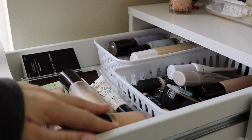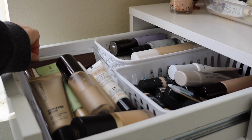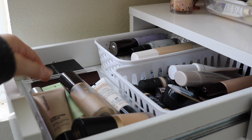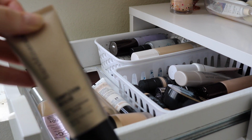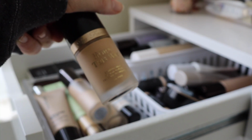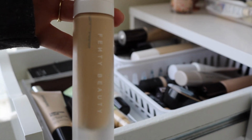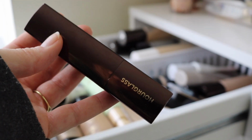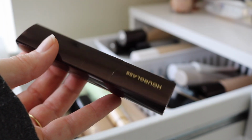So in this first little plastic thing here, I have foundations that I use quite frequently, like BB creams or foundations. You guys know I've got the Bare Minerals Complexion Rescue, Too Faced Born This Way, my Fenty Beauty Foundation, the NYX BB cream, the Pixi H2O Skin Tint, and then I have my Hourglass Vanish foundation stick for the days I want a little bit more full coverage.